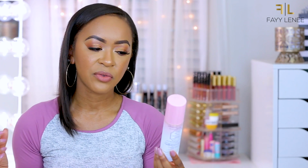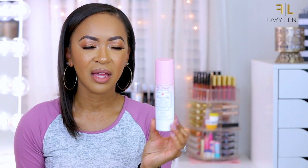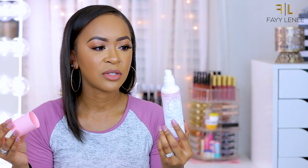And then I'm also going to be using my Too Faced Hangover 3-in-1 Replenishing Primer and Setting Spray. I have already been using this. I'm trying to use it up. I don't think I have a ton of it left, but I am trying to use it up. And I have also noticed that the bottle is leaking, like the cap is leaking. I'm not really sure what's up with that, so I'm just trying to get this used up. So I'm going to be using this as another one of my primer sprays.